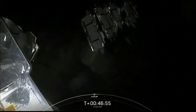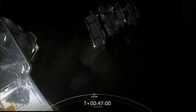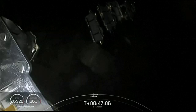So they'll be using their onboard ion thrusters to make their way to their operational orbit of 550 kilometers above Earth, and we'll begin to start beaming down high-speed internet to us Earthlings.